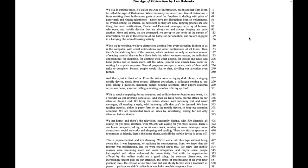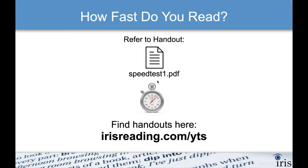Otherwise, if this text is too small for you to read, I'd highly recommend you download that PDF so you can zoom in so the text is easy for you to read through it. Now I'm going to start the timer in a few moments. Hopefully you have that document in front of you, or maybe you're reading from my shared screen here. We're going to read for a minute. And then I'll stop you.